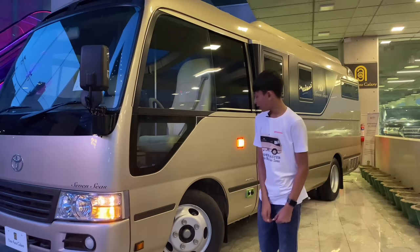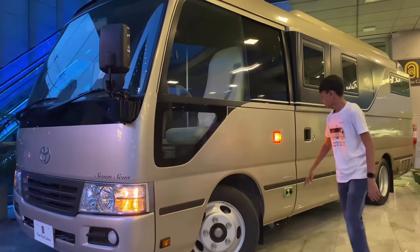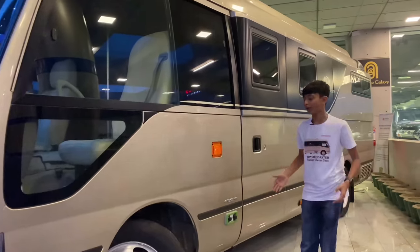Now we're on the side profile. These are run flat tires. Then you have a lot of reflectors on the side. And the battery, the headers are over here. This is for quickly jump starting the battery. This is the design by Toy Factory.